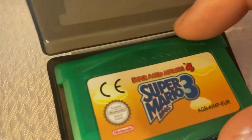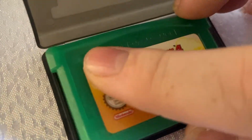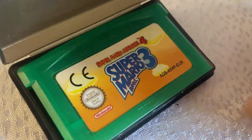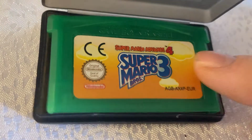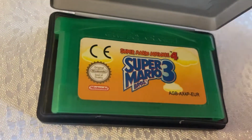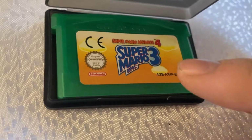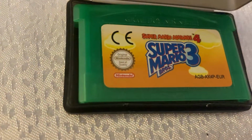So Super Mario Bros. 3. So this is Game Boy, it's Super Mario Advance 4. So it's the fourth Super Mario game for the Game Boy Advance, but it's technically Super Mario 3. So it's a little weird, a little kind of confusing. But this is Super Mario 3. Absolutely amazing. I really love this game. It's probably one of my favorite Mario games. Probably the best Mario game in my opinion, except for World, which we're gonna talk about. But this is incredible. I always like this one, and yeah, it's super cool.